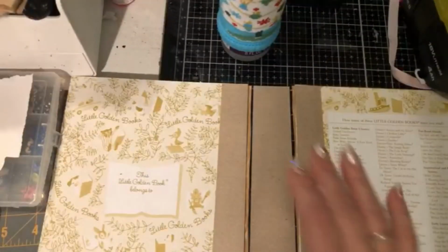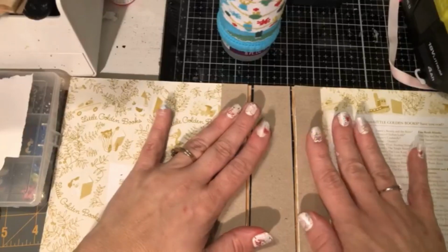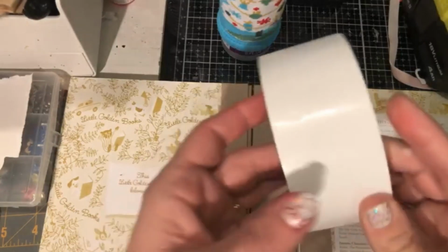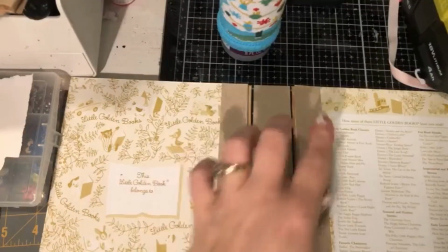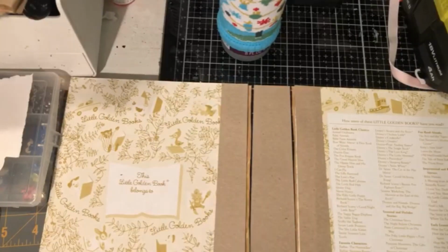Okay, so I like to use Scotch tape, duct tape, to hold mine together, and it's just 3M Scotch white duct tape. And I like to do 2 pieces, so I'll have one piece that goes here and kind of holds this, and one piece that goes over here, and they kind of overlap.